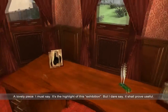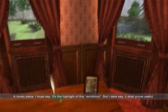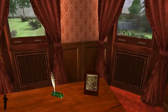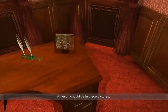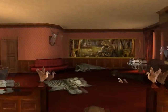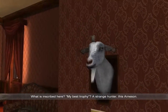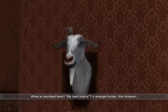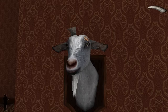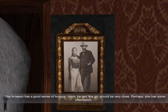A lovely piece. I must say it's the highlight of this exhibition, but I dare say it shall prove useful. What was that? A horn. Arnson should be in these pictures. And he's not? Oh, what's that? What is inscribed here? My best trophy. A strange hunter, this Arnson. Oh, I see. Arnson has a good sense of humor.